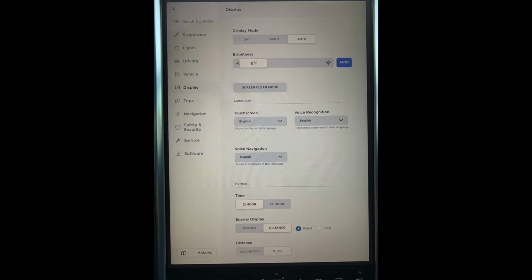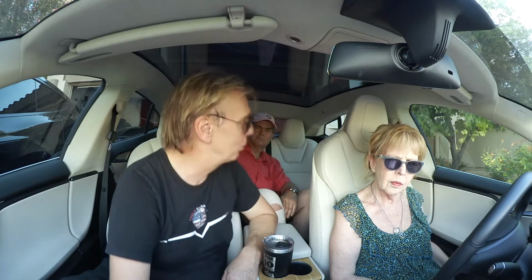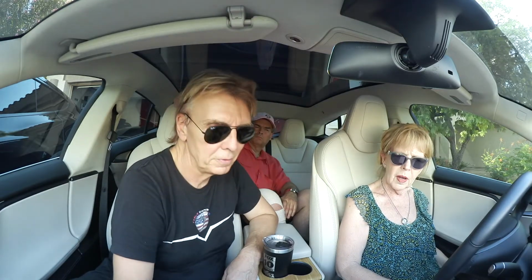And then there's the voice recognition, touchscreens, and navigation in English, and the units of measure. That should be standard. Then the trips here as well. These are your trips. You can reset your trip when you drive off. You can say reset trip A, and it puts it to 0.